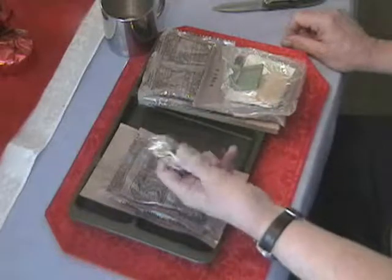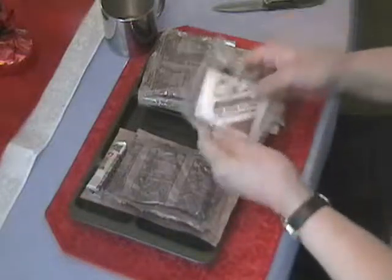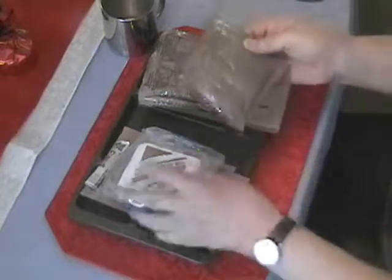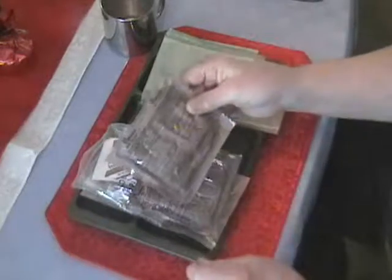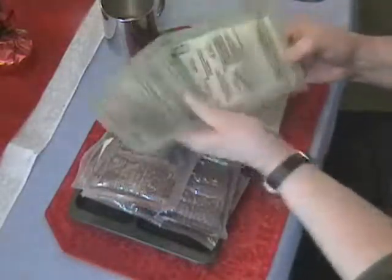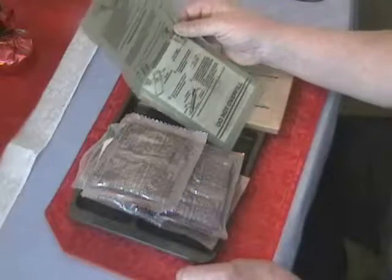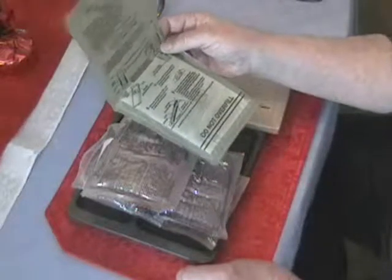Here we have the hard candy, happens to be Charms. These hold up pretty well, should be enjoyable. Accessory packet C, we'll open that up when the time comes and spread it out. This is the snack bread. That should be pretty good. Oh, okay. There's two of them. There's another snack bread. How nice is that? Here's a flameless ration heater. And I have another project in mind for these, so I'm not going to use it. Today I'm going to put the entree pouch into a pot of boiling water and boil it. So, on a future video, we'll take a look at what that project might be.